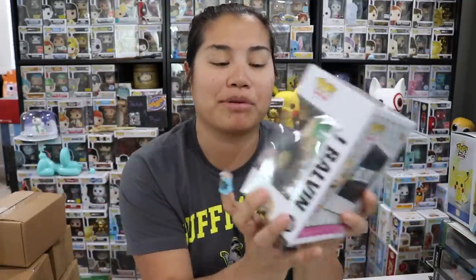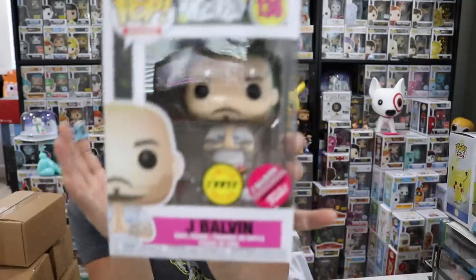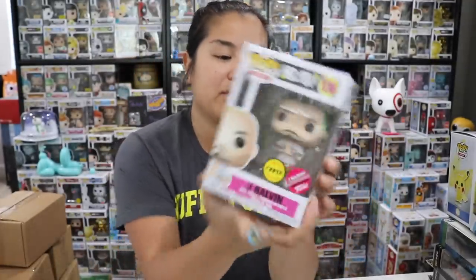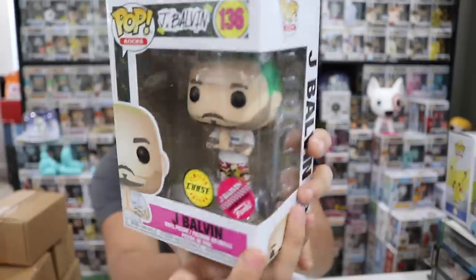Okay, so this is, and here's the thing. I don't know anything about this person, but I was watching everybody on YouTube and Instagram going for this pop, which I think is the actual one that they're going for. This is the Chase J Balvin. He must be a singer, because it says Pop Rocks. We got the limited chase. I don't know what the regular one looks like, but this one's dope.